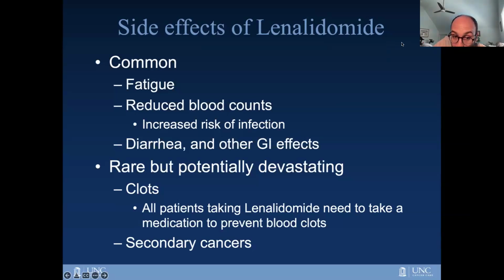Rare side effects that we see that are potentially devastating are blood clots. So all patients getting Revlimid need to be on some kind of medicine to protect them from blood clots. It can be as simple as baby aspirin, but you need to be on something. And then in prospective studies, patients getting Revlimid compared to those that have placebo have a small, depending on the study, 2 to 3% chance of getting a secondary cancer. So another cancer can develop that we think may have been caused by Revlimid. There are a range of different cancers that are reported in the literature. Many of them are skin cancers that are relatively easy to treat, but sometimes we see things like acute leukemia and other bone marrow diseases that can be more difficult to treat.